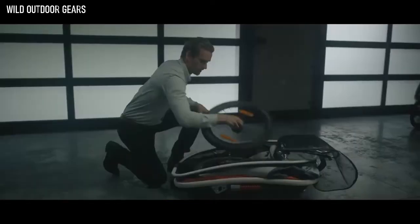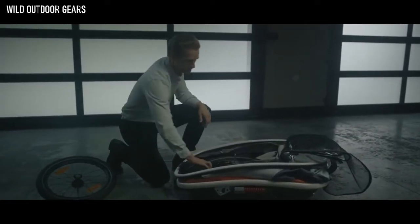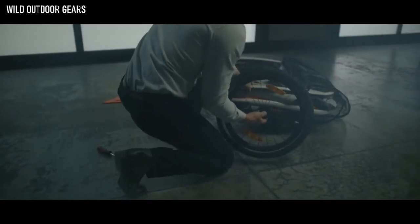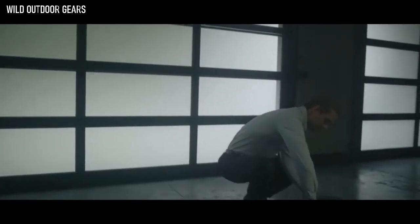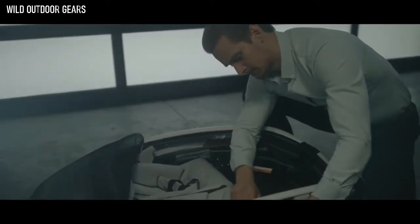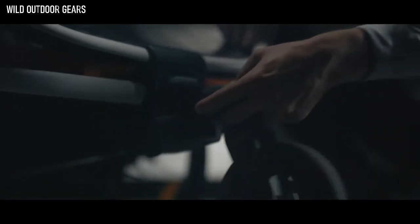Everything you need is inside the trailer. Unpack and start by assembling the wheels. Next, mount the side reflectors. Fasten the two screws from the inside. Attach the stroller wheel.